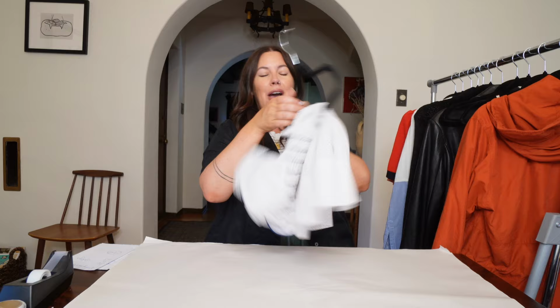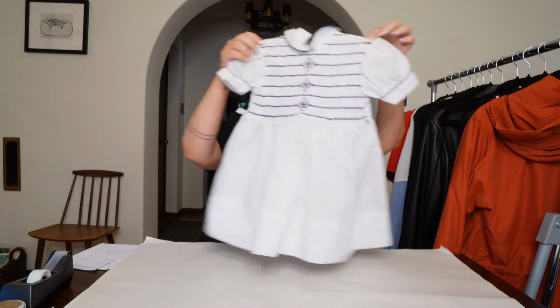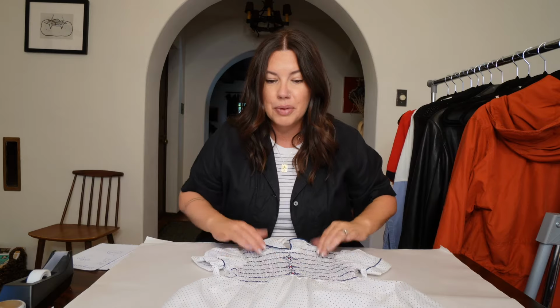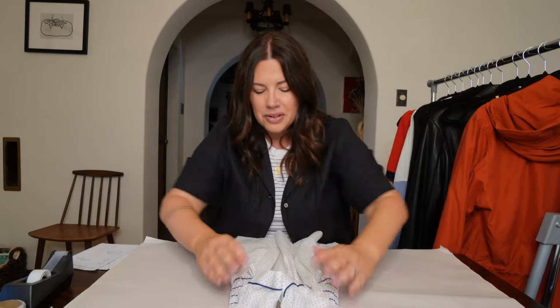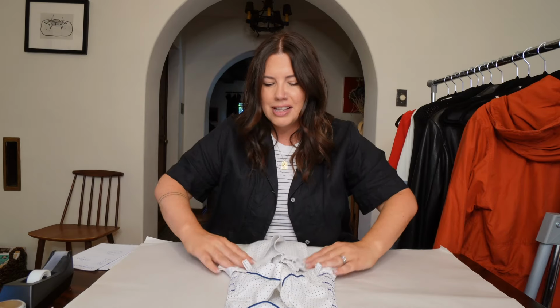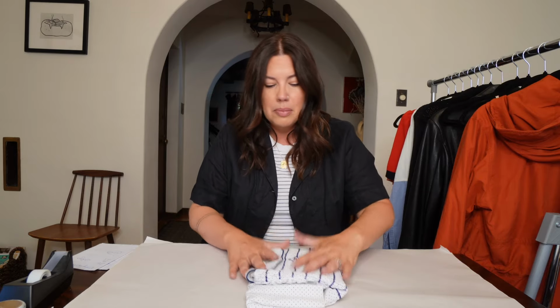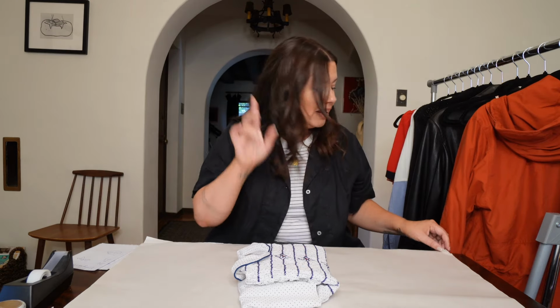So the first thing we have here, and I'm kind of surprised this sold so quick, is this adorable little girl's dress. I'm pretty sure this is like early to mid 80s, and I'm almost positive I had a similar dress as a little girl. This is one of those things that I picked up just on a gut feeling. I just had a feeling that somebody was going to want something like this because it's in perfect condition and it is adorable. Mom, if you're watching, let me know. I'm pretty sure I had one that was navy blue with white polka dots with red detailing.